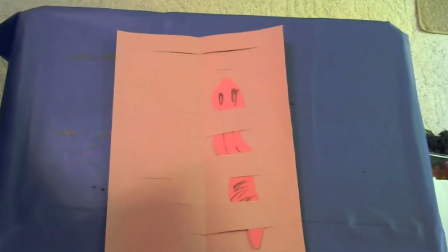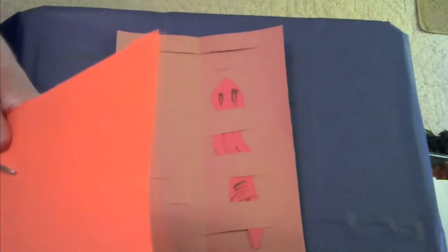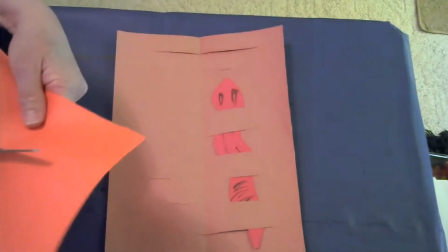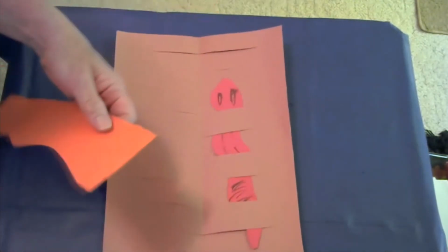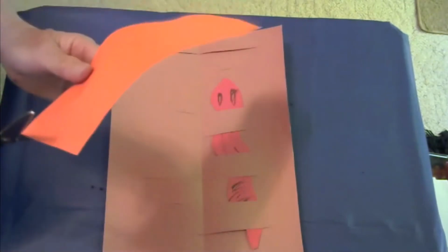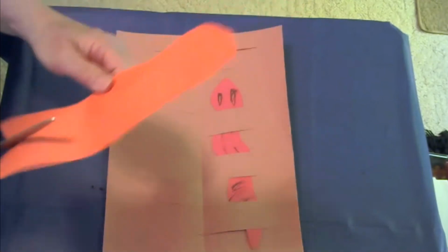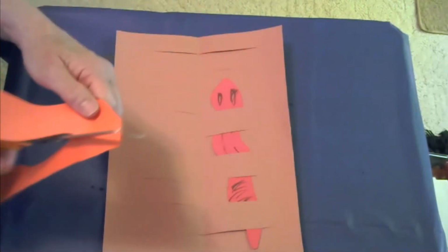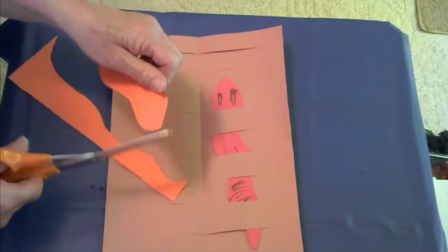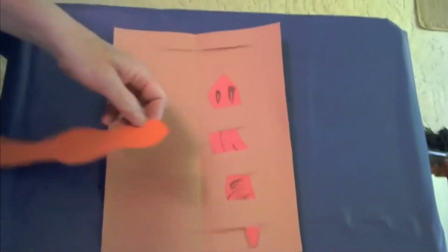So again, I'm taking my scrap of paper and I'm gonna do some swirly lines all across my paper until the end. And then I'm gonna come down and that straight edge, I'm gonna make it swirly right into the other one. See, there's my worm. There we go. So you can use your markers to add all kinds of things on your worm.